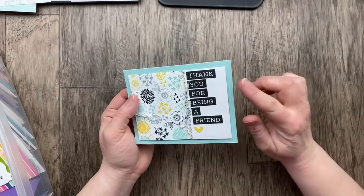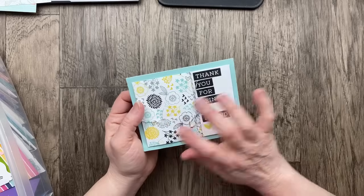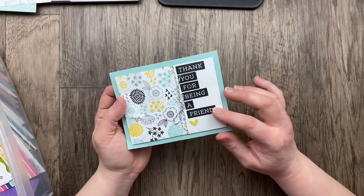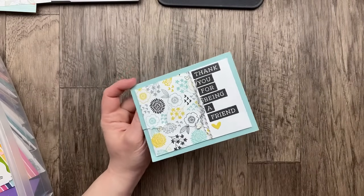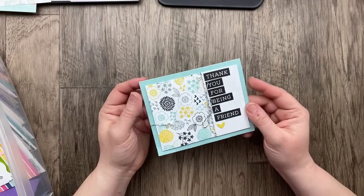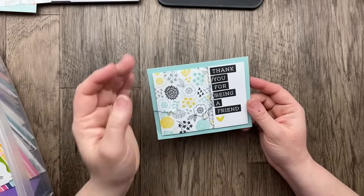I love the pool party, the color combination with the Daffodil Delight, Smoky Slate, and the black. Thank you for being a friend, white on the black cardstock. Oh, everything about this card is so amazing. I know, it just makes me want to cry that it got ripped in the mail. Oh, but we're still enjoying it, and I will still swap it out.